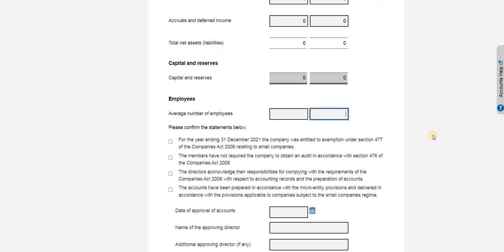I mean, you could have one tax year where you have 8 employees and then you take on another 2, and then one leaves and then one extra joins and you end up with 12 employees. If it's over 10, then you can't file micro entity accounts anyway. You shouldn't be doing that. So the average has got to be under 10 for the whole year. I'm just going to put zero.